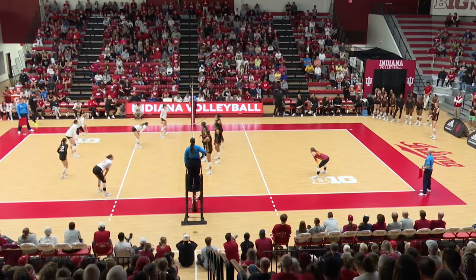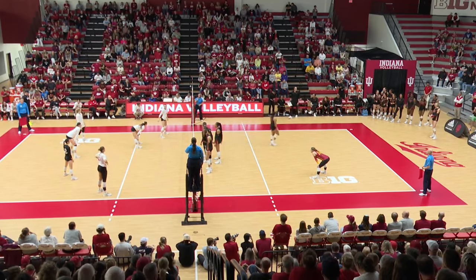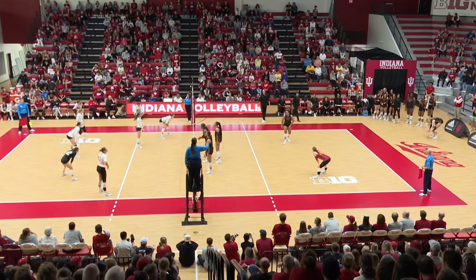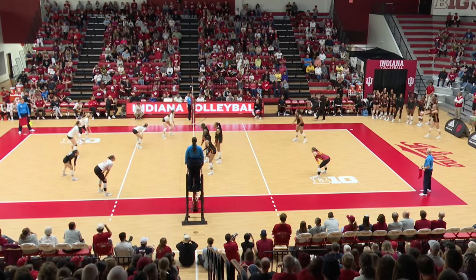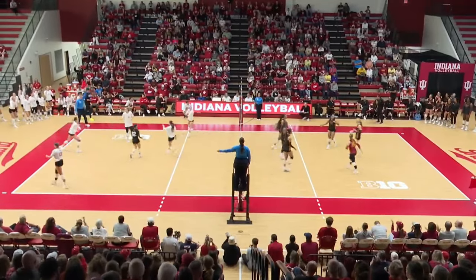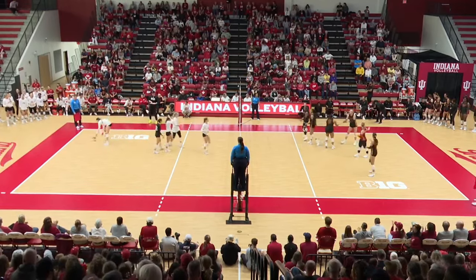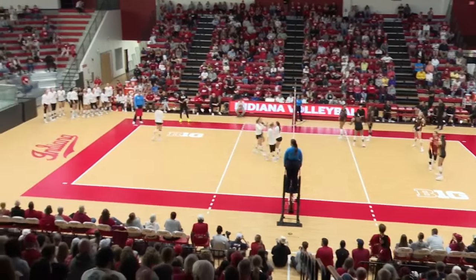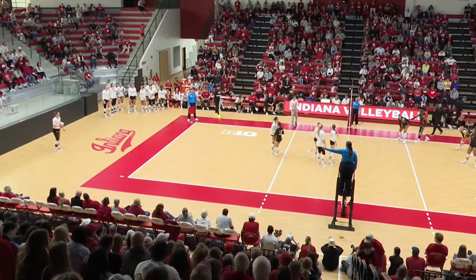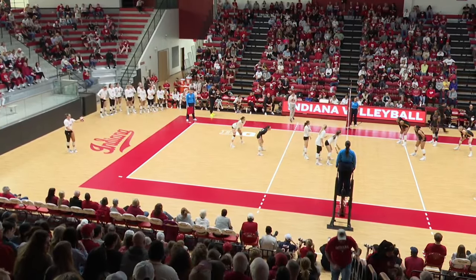Set point for USC. It's 24-22, and Ali Batenhorst is at the service line. How about that student section, though? Definitely making an impact, getting to keep the energy up. Over, and that one goes out, 24-23. Tatum will be at the line for the Hoosiers. And this set going down to the wire could be a sign of things to come later in this match. That's eight service errors in this first set for USC.